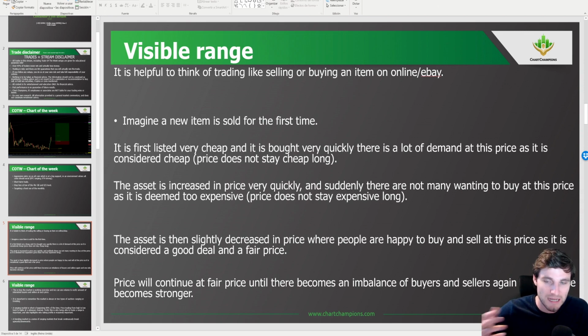So for example, you could put a Fibonacci from the bottom to the top, and when it comes down 50% to your 0.5 fib, you could say, well, this is the medium. This is where I'm happy to now buy again. So the asset then slightly decreases in price as supply starts to come into the market, where people are happy to buy and sell. So it's going to decrease in price, let's say to the 0.5 Fibonacci. And this is going to be considered your fair price. Price is going to spend the majority of the time at the fair value.